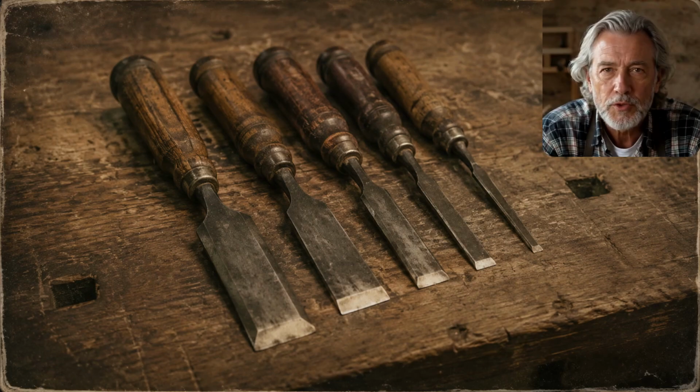Then the brand went through the kind of ownership changes that swallowed so many old American tool companies, and somewhere in that process, most people assumed it had gone soft, gone corporate, gone the way of every other once proud name that got bought and turned into a label on something mediocre. Here is the nuance that matters.